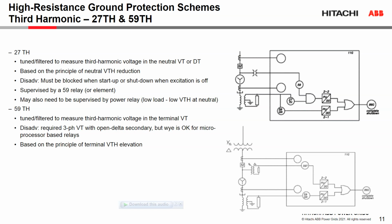We'll summarize them. So first of all, because you measure the neutral voltage, this protection is tuned or filtered to measure third harmonic voltage in the neutral VT or DT. Basically it's the same place where you measure for 59G, except that for 59G you filter out the fundamental component, and this requires the third harmonic, 180 hertz for a 60 hertz system. So it's based on the principle of neutral third harmonic voltage reduction.